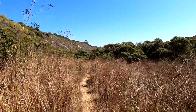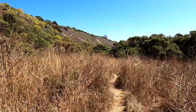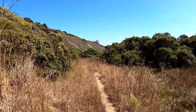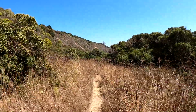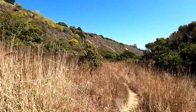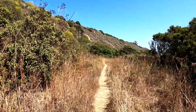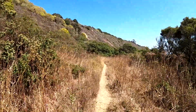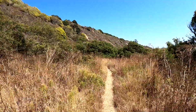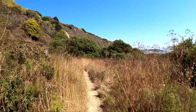Gotta walk through this gauntlet of dead weeds. You can just see, you know, we're in a drought right now, a big one. And this is right by the ocean, and look how dry it is. There's like nothing, all the plants are dying.